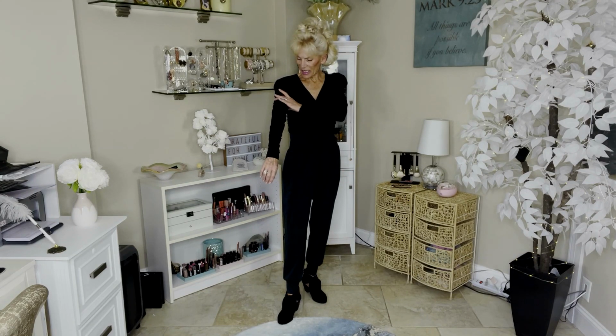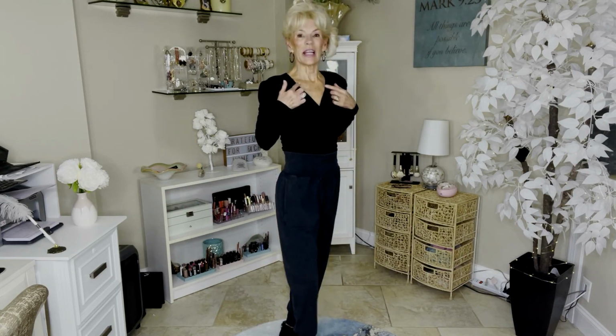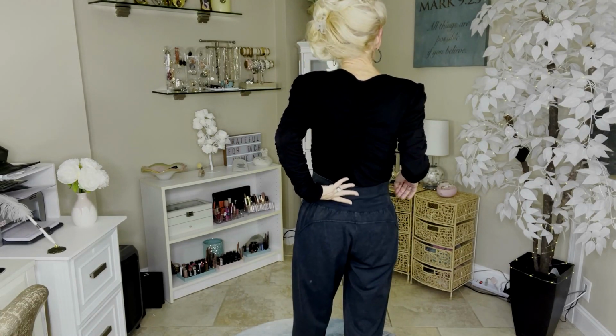I like the detail, the gathering down the sleeves, the gathering down the middle, and the gathering down the back. It looks great tucked in, and I like the V-neck. I'll come closer so you can see this gathering, and then it's gathered on this side of the sleeve and this side. So that looks really nice. And then of course down the back. So this is a definite winner.